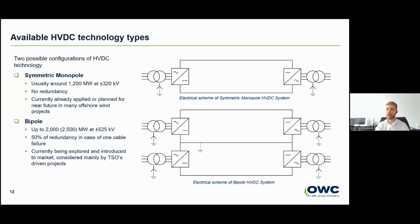The other type, bipole, is a bit more advanced and not so common on the market yet, but considered for many new installations and entering the market pretty soon. It has a more complex converter configuration and a third wire between the offshore and onshore substation, and it provides certain redundancy due to this third wire. This is called DMR, direct metallic return. The two other cables are still transmitting most of the power, but in case of failure of one of them, this direct metallic return can substitute it partially, and the system is still able to provide 50% of the total capacity to the onshore substation.